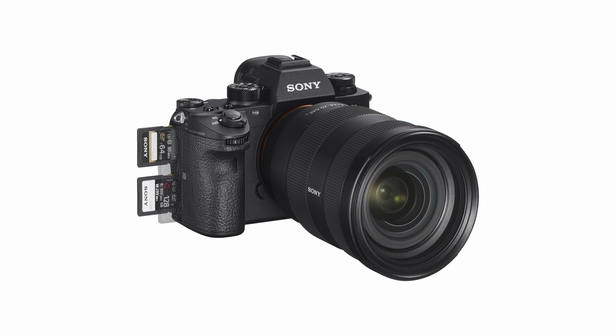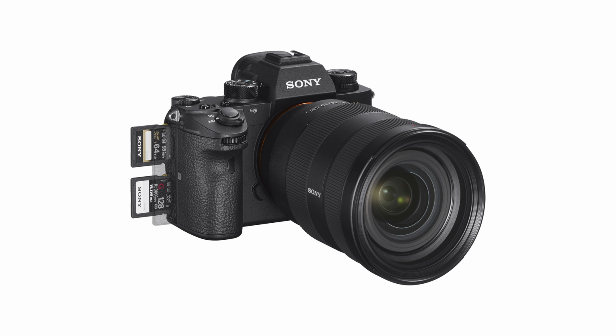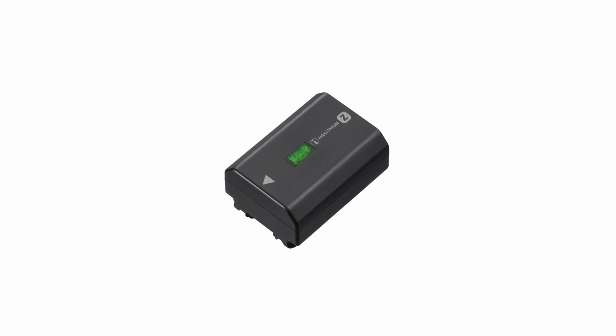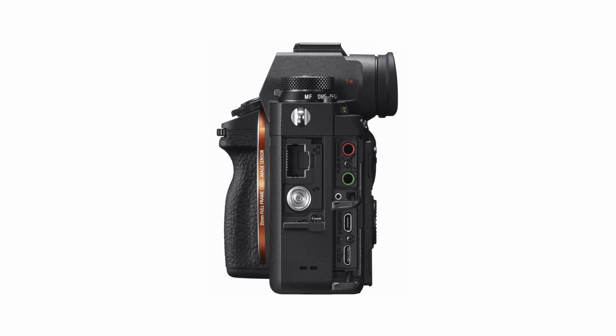It's got dual SD card slots. Everyone's been kind of hoping and dreaming for that in a Sony camera. Both of them are actually UHS-II, so that's going to be good for speed. A new battery, which is pretty awesome. I didn't think they would ever change the battery. This one's supposed to be 2.2 times the capacity versus the old NP-FW50. I think that's what the name of the battery was called. It's got an Ethernet port, obviously mic and headphone jacks, Bluetooth, and Wi-Fi.